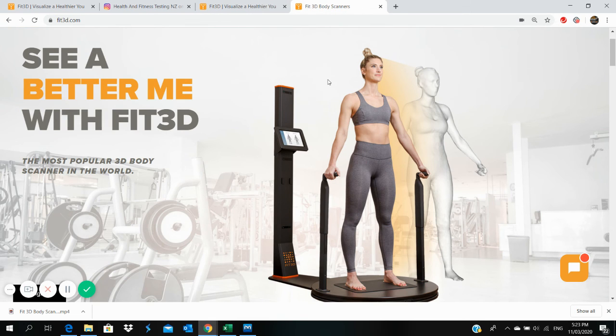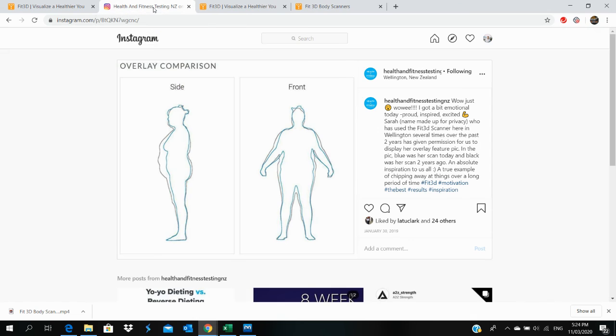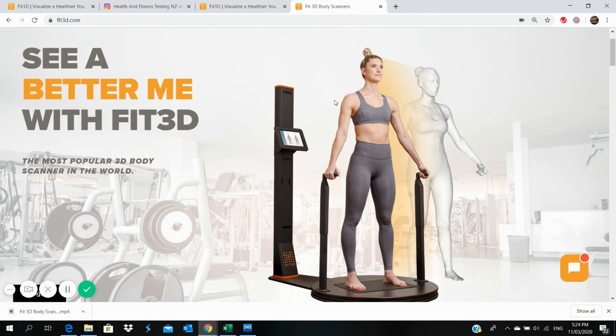Other ways you could use Fit3d is you could take it out of the clinic. It is completely mobile and fits in the boot of a car. You could take it and team up with other businesses and generate leads for yourself, or team up with other health professionals, and it's a perfect way of generating leads. You'll find that a lot of clients, especially in appearance medicine, they're going to want to share their results, and the overlay feature is the perfect feature for that. In this sample on the screen right now, blue was their most recent one and black was their first one. This person has completely changed their shape, which photos alone is sometimes difficult to show. They're just the main features.